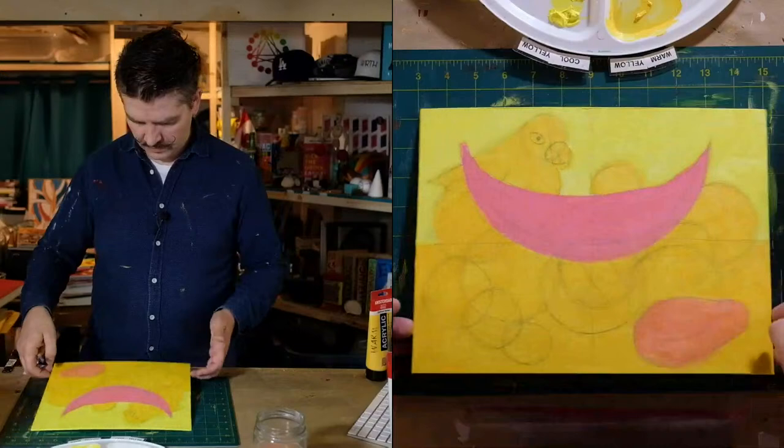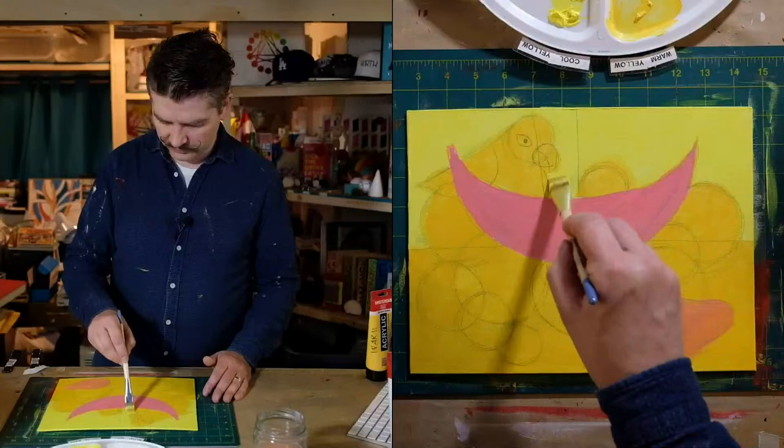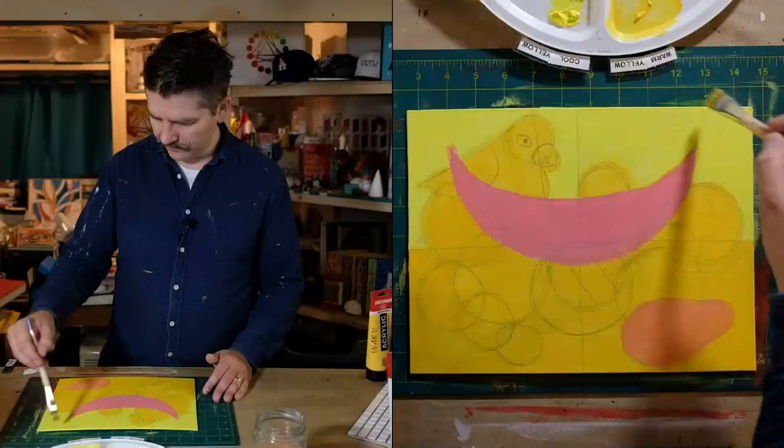Okay, so because I'm painting with the paint straight out of the tube, no water, the paint is a little bit thicker, obviously, and it's going to take a little bit of extra time to dry.